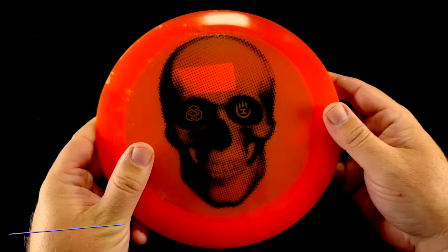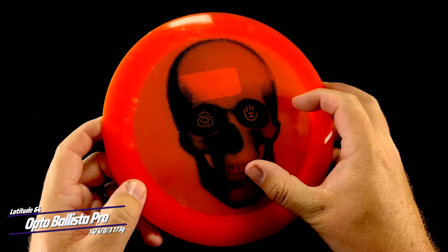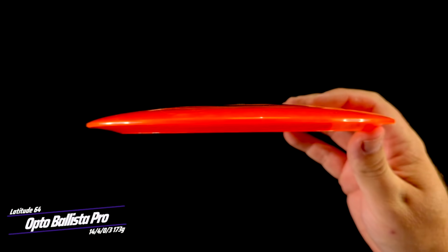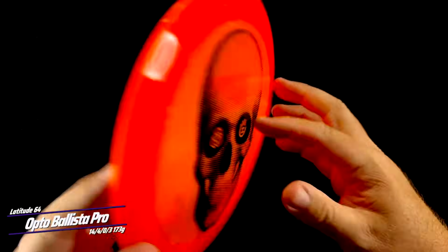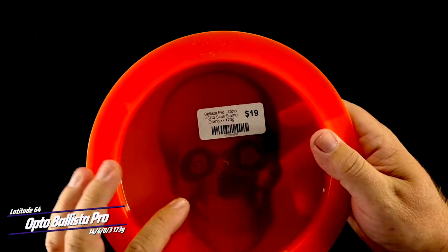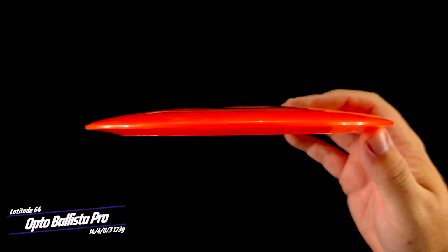Speaking of actual, normal, usable distance drivers, let's take a look at the Latitude 64 Ballista Pro. Rated at 14.403 and a favorite of Estonian distance bomber Albert Bazooka Tom, the Ballista Pro is a super high-speed, very wide-rimmed disc for people with just big ol' hands, just mega mittens. Man, oh man, I cannot possibly throw this thing.